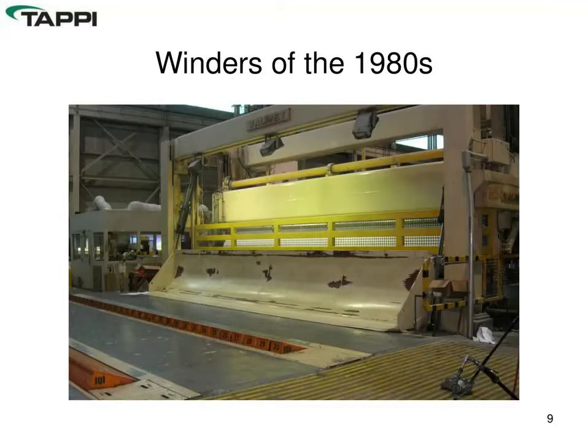And then if we shift to the 80s, there was a lot of new production that came online, and machines got considerably wider again.